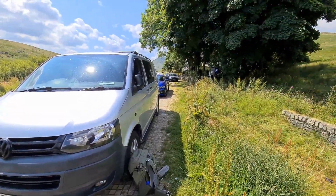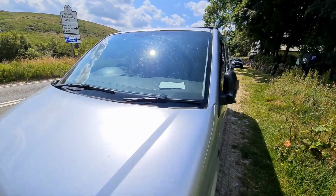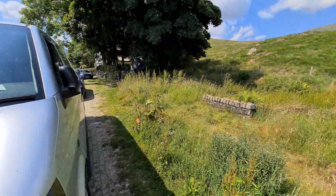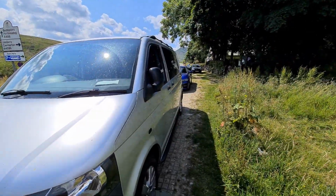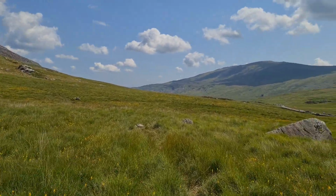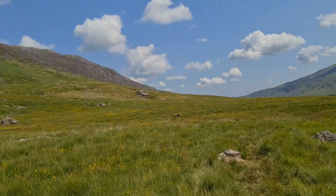We're all packed up. Parking machine seems to be broken, so I've left a little note. Hopefully I don't get a ticket. And we will see what happens. Right, we're off. Just gone across the field, a little stile, a footbridge.